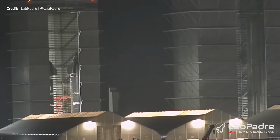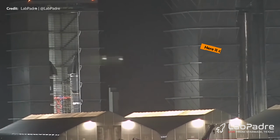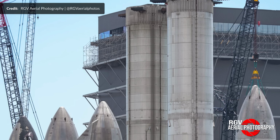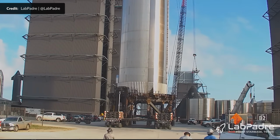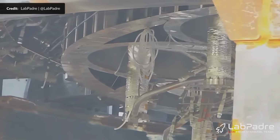Over at the build site, things were looking very busy too, as always. Starting off right as last week's video was being released, Booster 11 in the Mega Bay. There it was being lifted inside with the help of both bridge cranes being placed on its transport stand. Destination, the Rocket Garden, right next to its older sibling, Booster 10. During the rollout, one of the Lab Padre cameras was able to take these awesome shots. Just look at all that detail there.